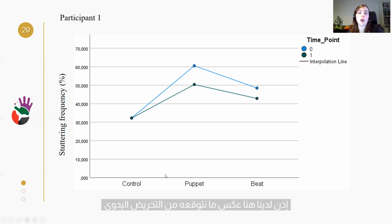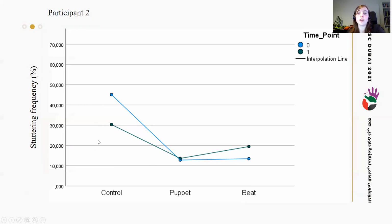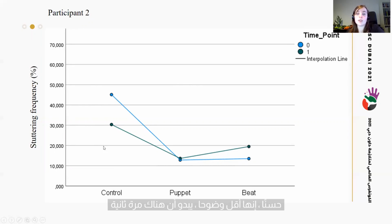So here we have the opposite of what we would expect from manual priming. The second participant, on the other hand, shows a significant drop in their stuttering frequency in the puppet condition and in the beat condition compared to the control condition. While it is a little less pronounced the second time, there appears to be a fluency enhancing effect of manual priming in this individual.